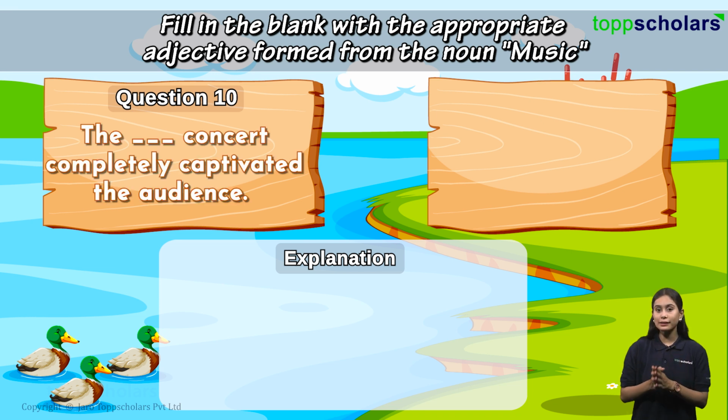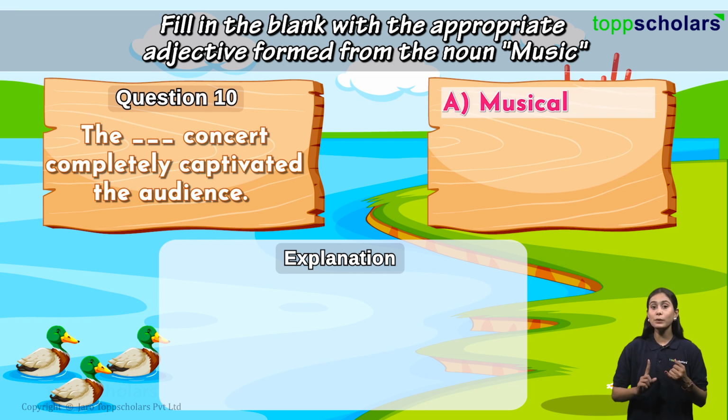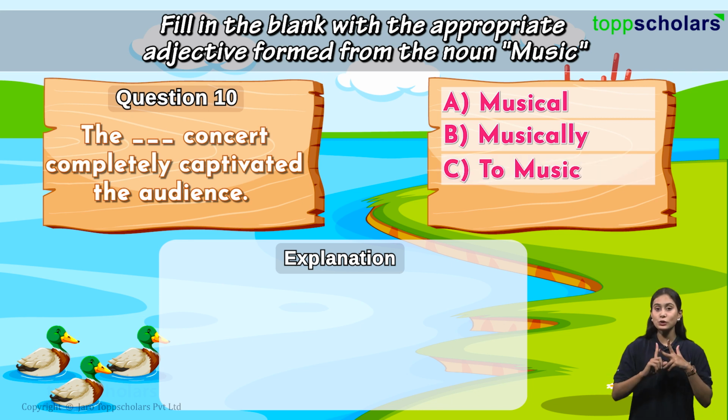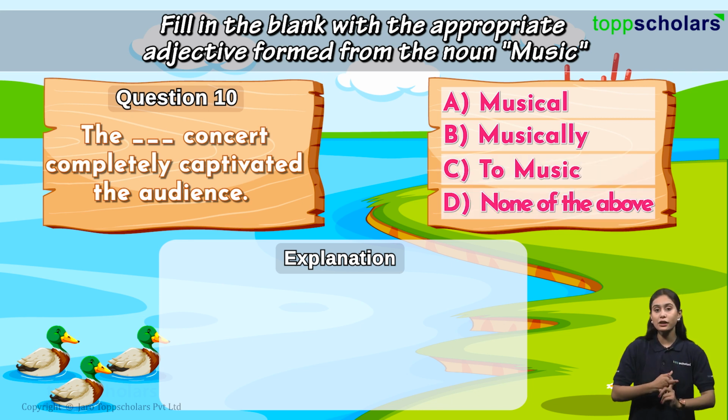And the last question is, fill in the blank with the appropriate adjective formed from the noun music. The dash concert completely captivated the audience. Option A, musical. Option B, musically. Option C, to music. Or option D, none of the above.